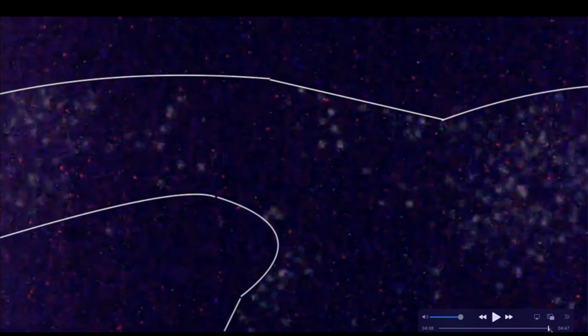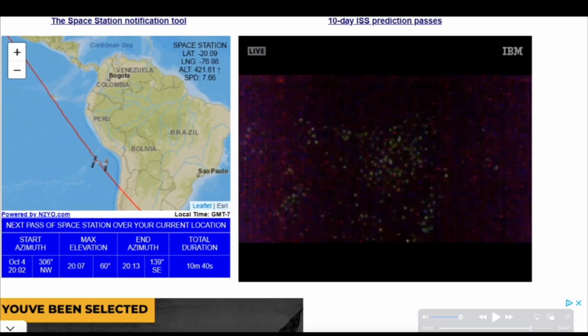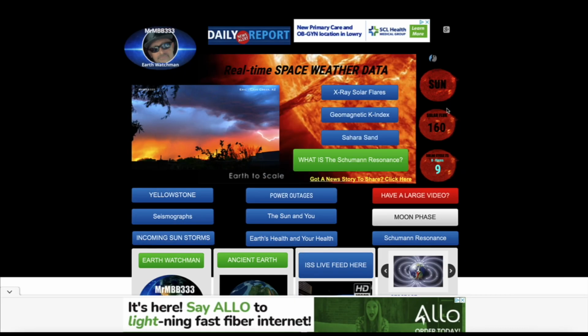Once again, this was noticed by Joe out of Spokane, Washington. Some sort of what looks like semi-transparent lights, or some sort of a weird reflection picked up by the International Space Station as the space station, once again, was out over the ocean off the coast of South America.